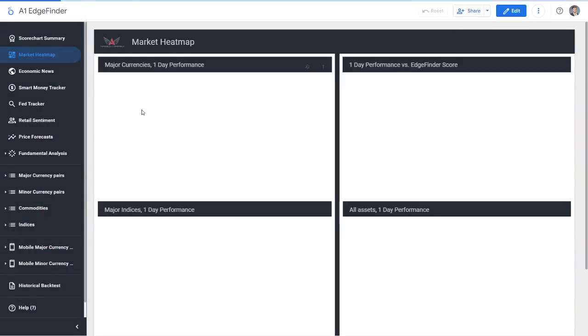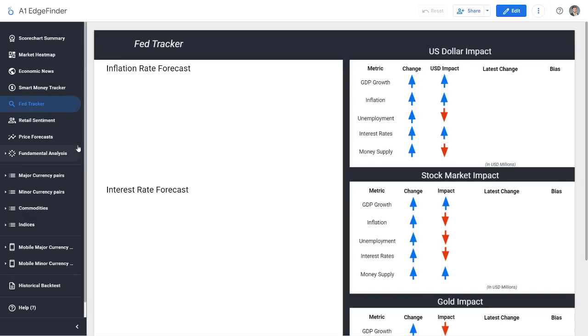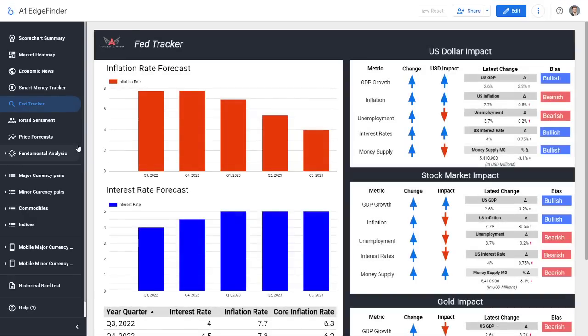It comes with our market heat map. You can see what's moving each day. You can see the economic news, smart money tracker, track what the big players are doing from the COT data. You can track the Fed with the Fed projection sheet that we've built. You have so many different tools.